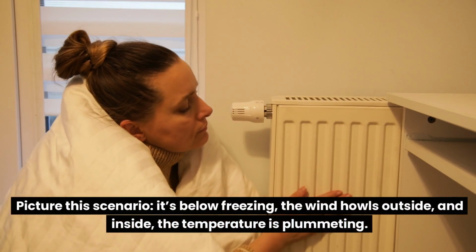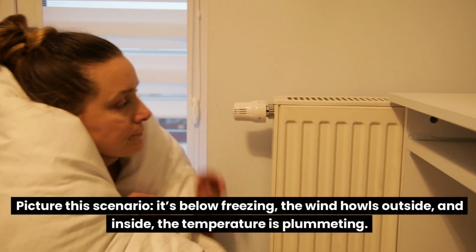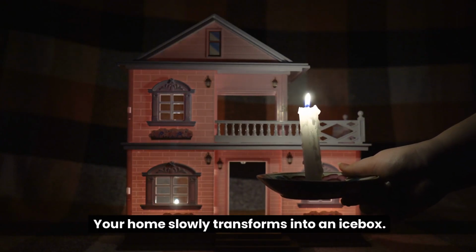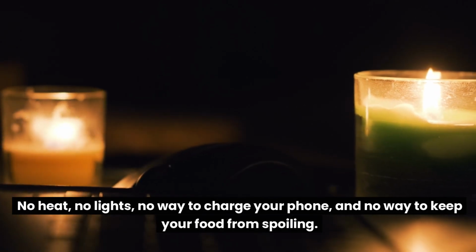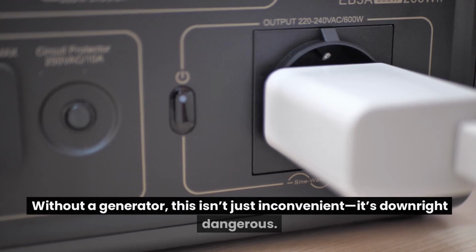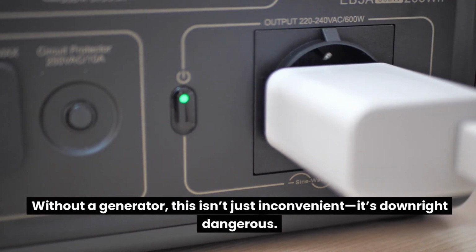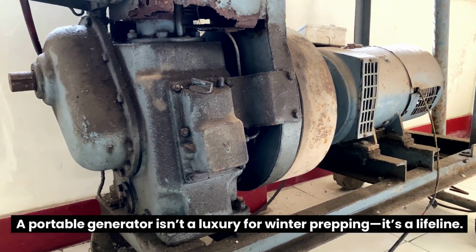Picture this scenario. It's below freezing, the wind howls outside, and inside the temperature is plummeting. Your home slowly transforms into an icebox. No heat, no lights, no way to charge your phone, and no way to keep your food from spoiling. Without a generator, this isn't just inconvenient, it's downright dangerous. A portable generator isn't a luxury for winter prepping, it's a lifeline.